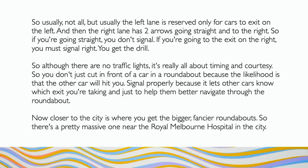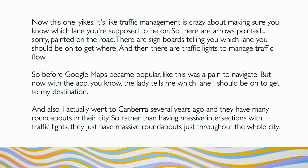Now, closer to the city is where you get the bigger, fancier roundabouts. So there's a pretty massive one near the Royal Melbourne Hospital in the city. Now, this one, yikes. It's like traffic management is crazy about making sure you know which lane you're supposed to be on. So there are arrows painted on the road, there are signboards telling you which lane you should be on to get where, and then there are traffic lights to manage traffic flow. So before Google Maps became popular, this was a pain to navigate. But now with the app, the lady tells me which lane I should be on to get to my destination.